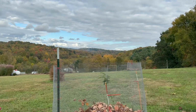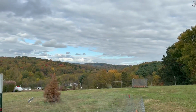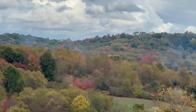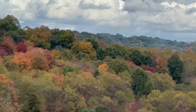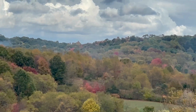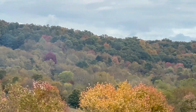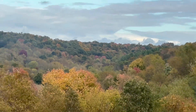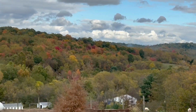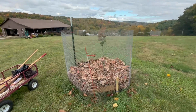And I just can't stop looking at this beautiful fall view. I mean, look at the trees, the red trees. It's just like little bursts of fire. Just like burning bushes. I mean, they're just beautiful. Look at that. And the oranges and the yellows. What a gorgeous view. Gorgeous. But back to the leaves.